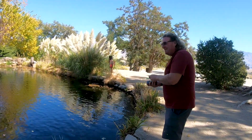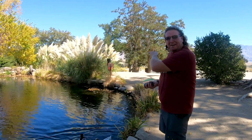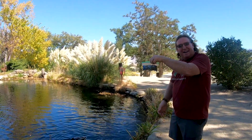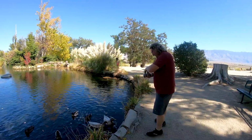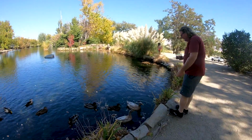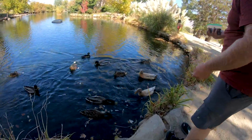I'm laughing because we've pumped all our change into these things for the food over here. They give you this little bitty bit and then we walk inside and they've got these great big bags for $1. So I should have been in there first. Look at this. Our resident ducks here. Get a gander at these fish. They are just mammoths.